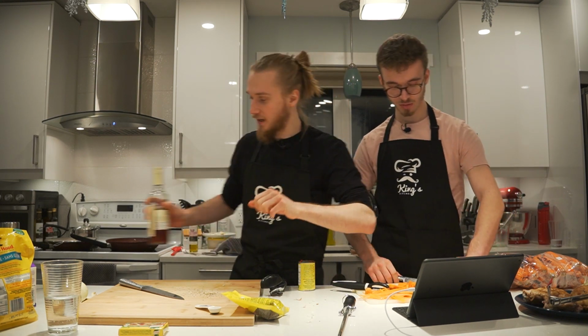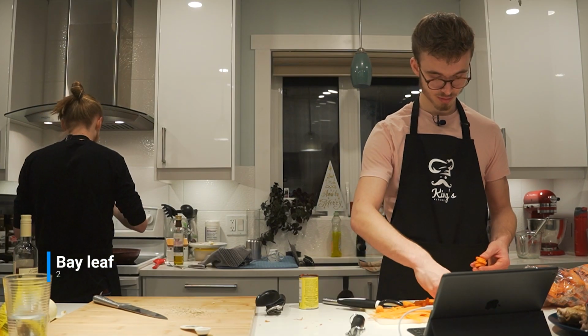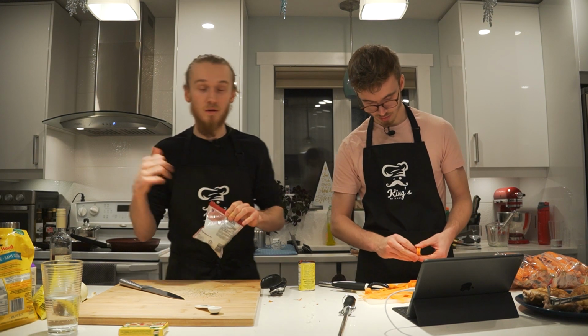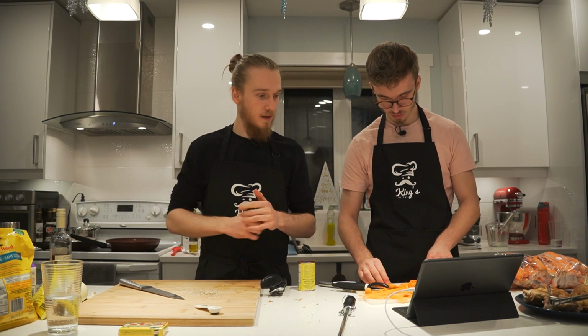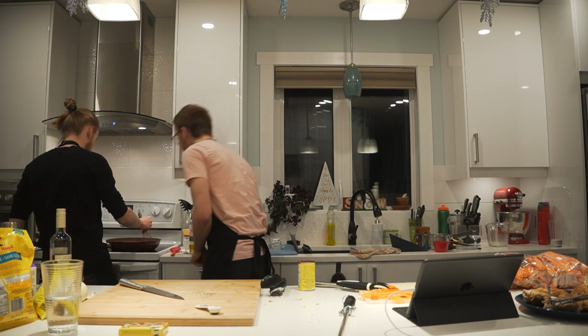Do we put the bay leaf in yet? And the bay leaf, but it says one, so we're gonna put in two. Bay leaf, 1. Bay leaf, 2. Okay, 2 bay leaves. And we're gonna bring that to a boil on the pan there, and then it's gonna simmer. Oh, it smells good. Get right in there. Right? Yeah. Okay, that's gonna boil.